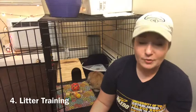The next thing we're going to be talking about is litter training. Now, this is only if you have an indoor rabbit. If you have an outdoor rabbit and they're on a wire floor cage, you don't have to worry about this. But if you have an indoor rabbit with a solid floor cage like I do, or if you have a free roam rabbit in your house, they must be litter trained. And there's many kinds of litter boxes you can use, because you will need to have a litter box if you want to litter train your rabbit, which if they live inside, you'll have to.